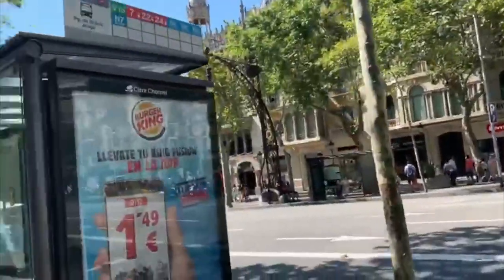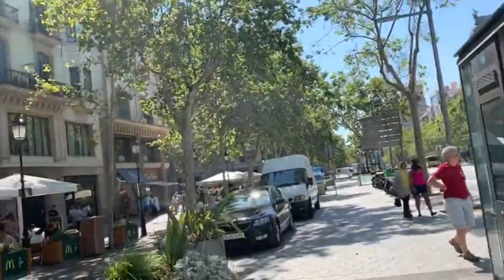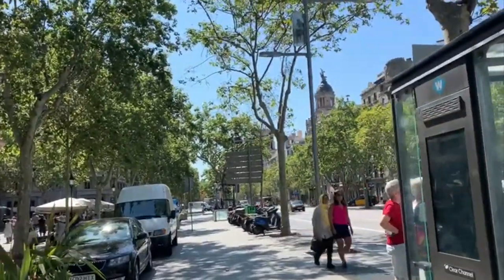This road's really nice, this area. Yes, really, but this is cool. It seems to be like blind roads. So that is the Gaudí house. I don't know if it's in focus, I can't even see.